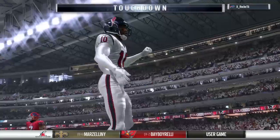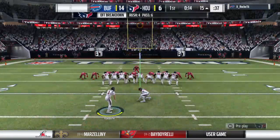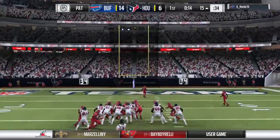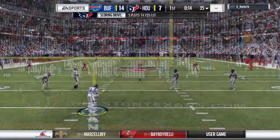And he's in. Touchdown, Houston. DeAndre Hopkins, a 22-yard touchdown grab. And the Texans draw a bit closer. And that one makes it 14-7.